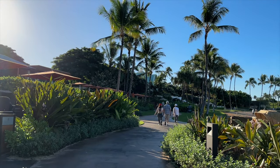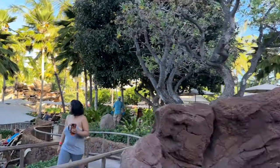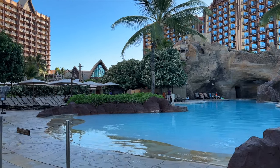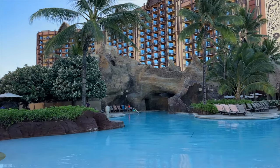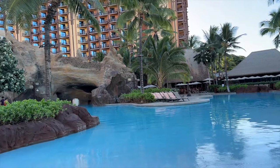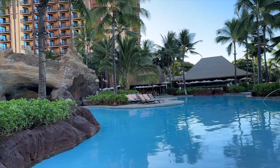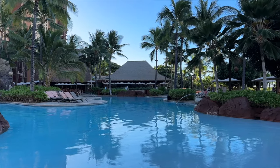You can leave that there, we go back up now. So heading back up, that's where we were just a second ago. Got more showers up here. This is the main pool area right here. So you see it's a zero entry pool, which is really nice. And this is the Waikoli pool, that's probably a very bad pronunciation on my part.